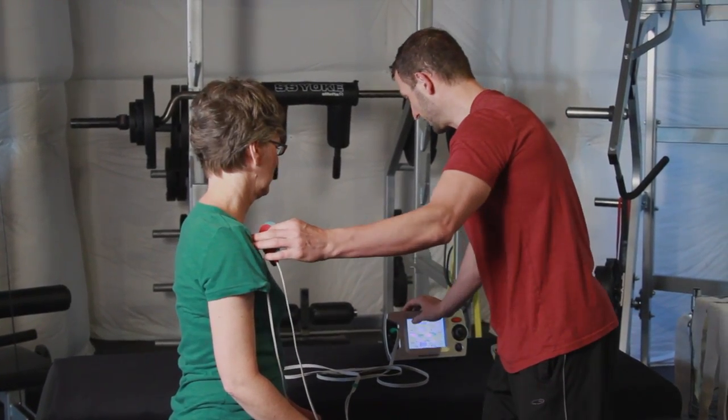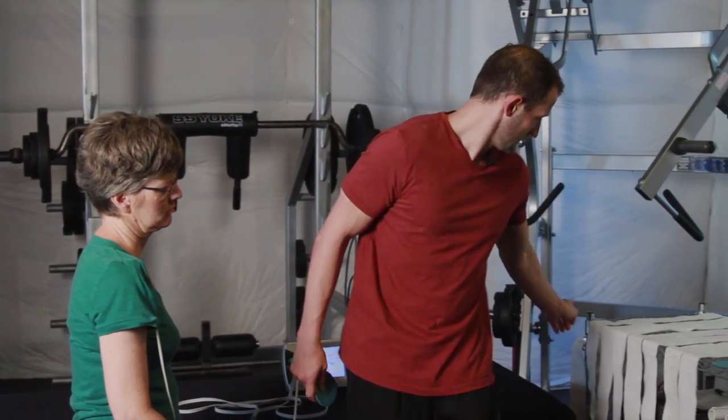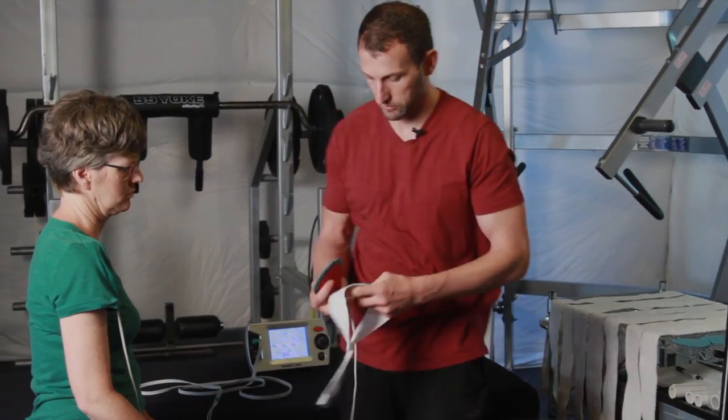So that search and destroy, we're done with that. That is what tells me where to treat. So all we're going to do is wrap those spots.